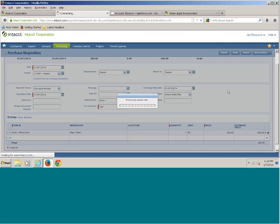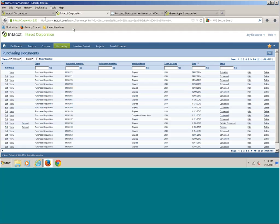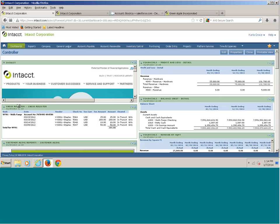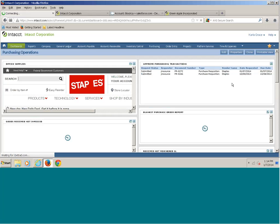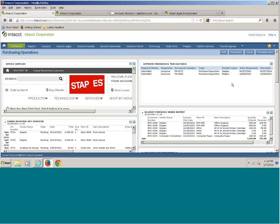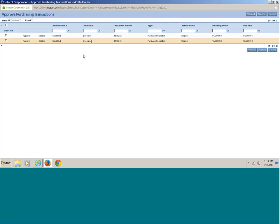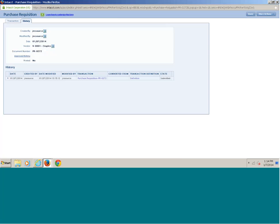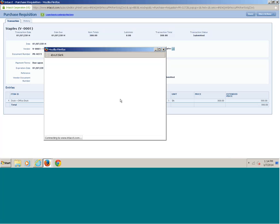Now, if we go ahead and submit that, we're going to come back over to the controller's dashboard, and we've set up a dashboard around purchasing that's going to allow us to approve from the dashboard. So here's our purchasing transactions. Let's go ahead and take a look at that purchase requisition for that desk. And here it is. Here is the desk that Jay is requisitioning, and here is the picture of that desk.